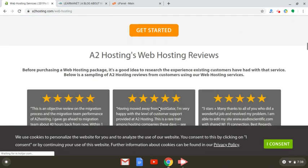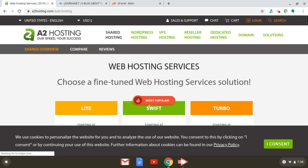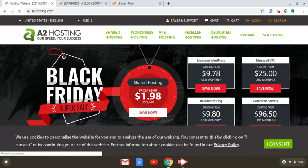Across the board, guys, A2 Hosting is a super reliable web hosting provider. I've been with them for several months. They have really great customer service, not only phone based, but also chat based as well. They're very, very responsive. And I think that a deal like this with A2 Hosting's Black Friday sale itself is a great deal, guys, that you won't come across again. I mean, typically their shared hosting starts at about $7.99.